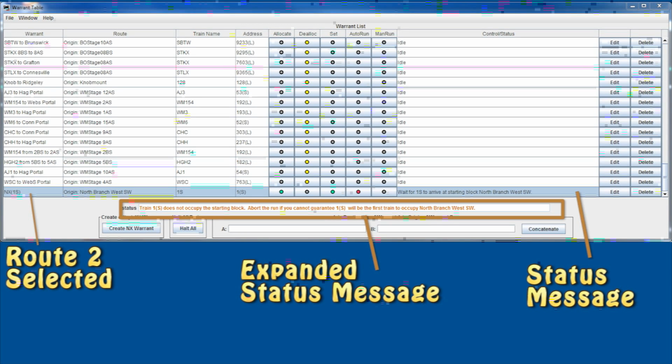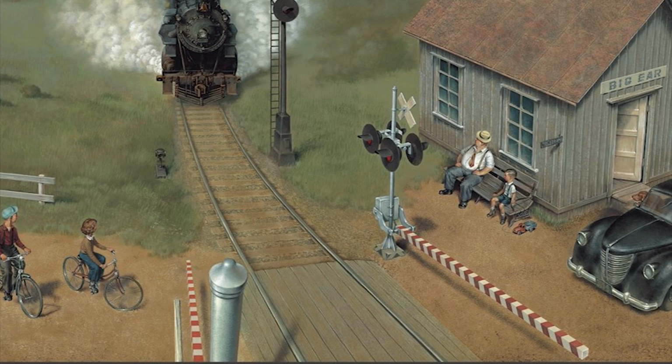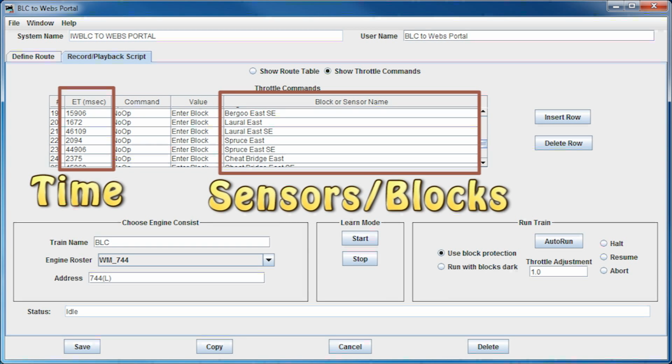Recorded warrants are stored scripts that can be generated from NX automated warrants or recording the movements of a train running on the layout. Recorded warrants can be edited to alter the speed profile, actuate DCC train functions, and have two-way communication with the event-driven features. These interactive script events could be crossing gates or hazard alerts that are dependent on train progress. Script progress is controlled by occupancy sensors and time.